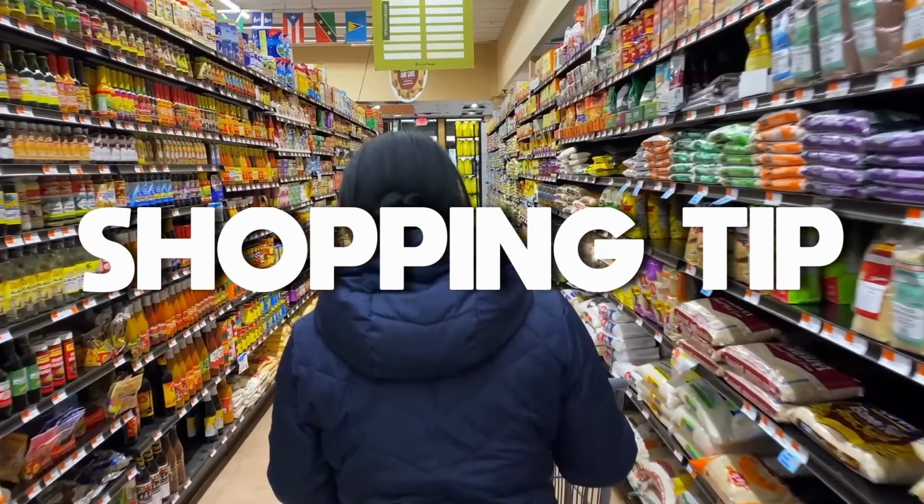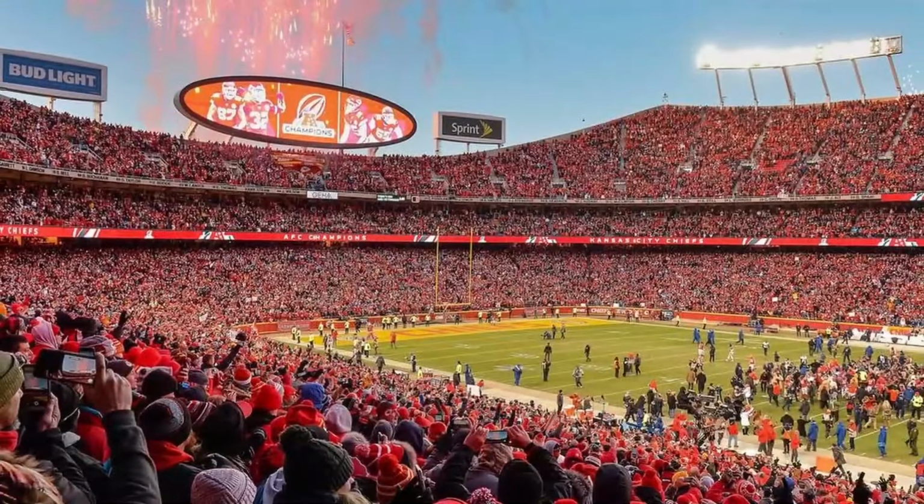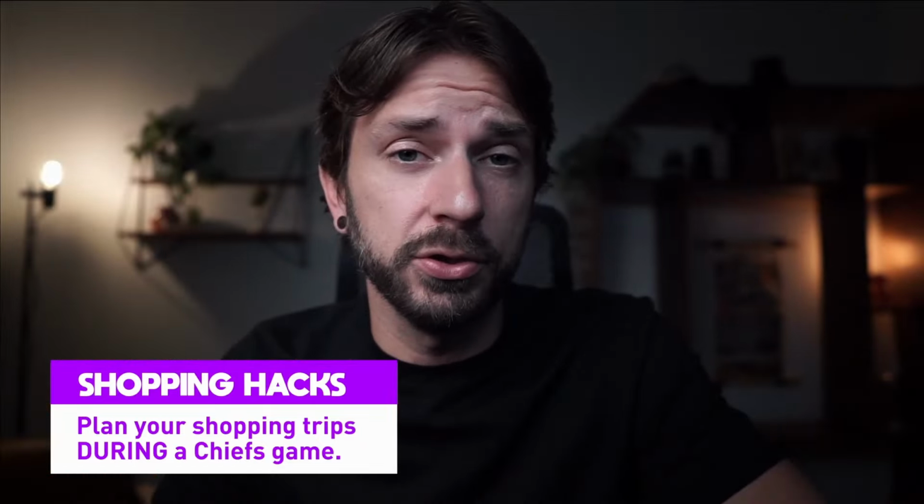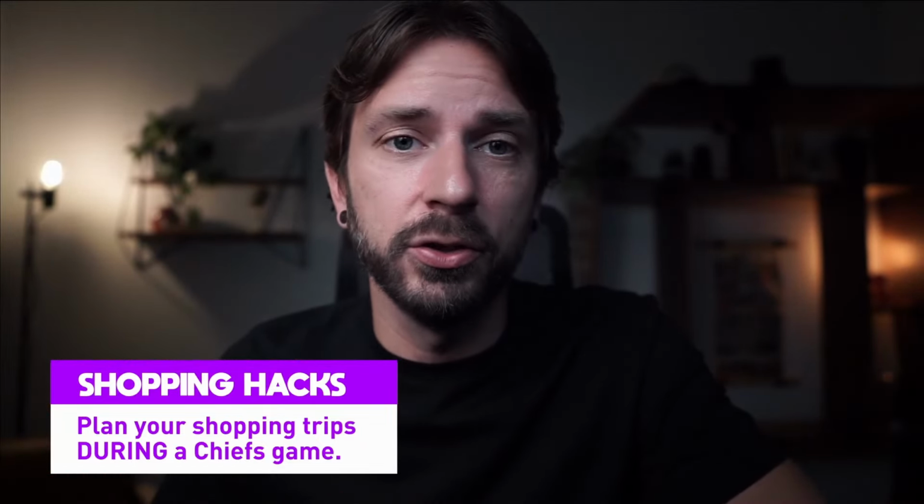Now, it's no secret that we here in Kansas City love our sports teams, especially the Chiefs. So here's a shopping tip that you're not going to want to miss. If you're looking to avoid the crowds and snag some great deals, plan your shopping trips during the Chiefs game. Trust me, the stores are practically empty and you'll have the aisles all to yourself.